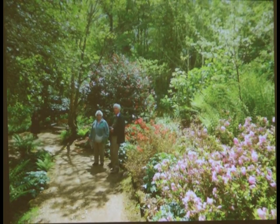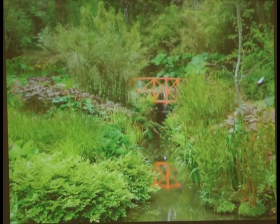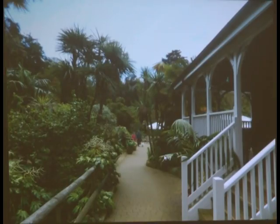These people were from Wales. We had a really great time with them. We were walking through the gardens together. And we got to get going. There's the colonial style building I was talking about.